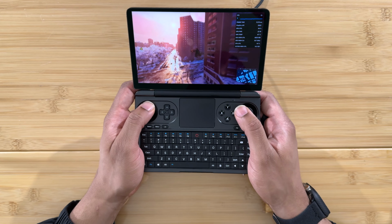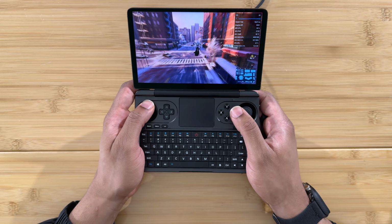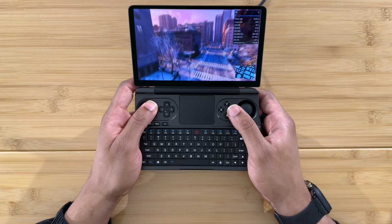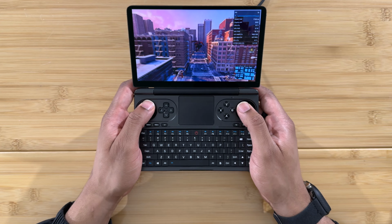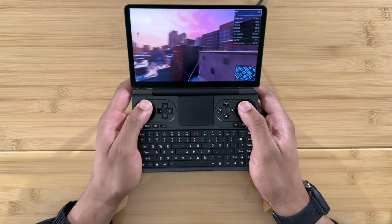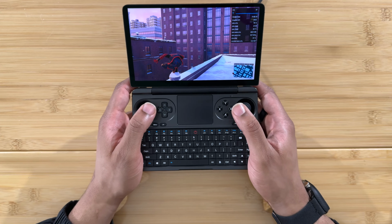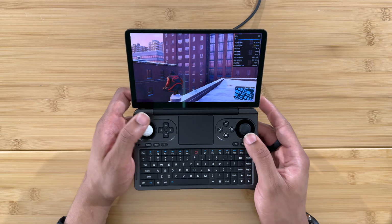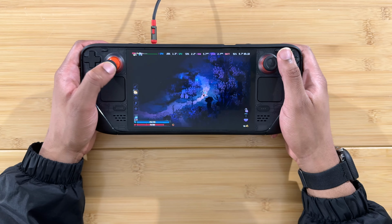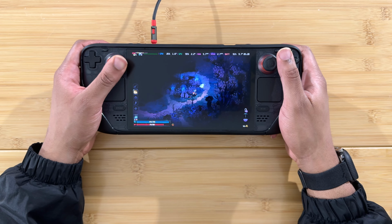But yeah, amazing game here, amazing performance on all of the modern handhelds, and it's just a great experience. So yeah, GPD Win Mini, one of the best handhelds available right now, and Spider-Man is one of the best games you can play on a handheld right now. So yeah, a few more devices to go. Let's get into the next best handheld in this 5 best handhelds available right now. Let's get to it.